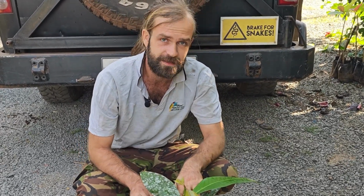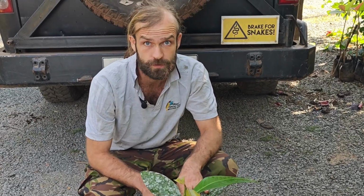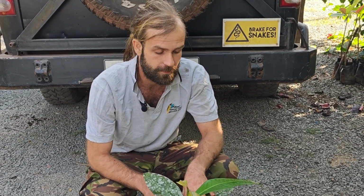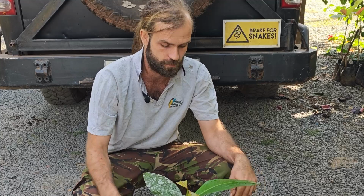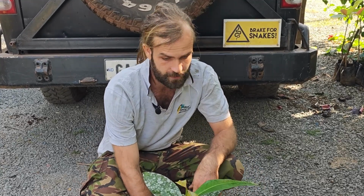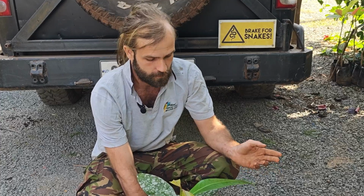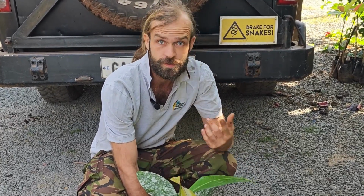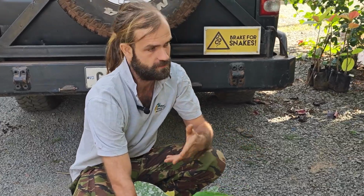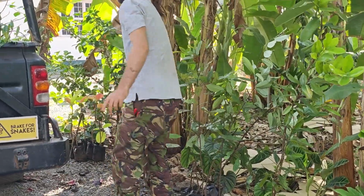Gets to be 20, even 30 meters in height. Requires a good amount of water, a reasonable amount of rainfall that is spread throughout the year. So that makes it a little bit difficult here unless you have a kind of closed canopy system where they can grow. But the fruit is incredibly tasty. It's also, of course, incredibly expensive, which again means that having this plant in your system can generate you some profit in the long run, as well as, of course, giving you an incredibly tasty fruit. So that's that. And we've got a couple of those.